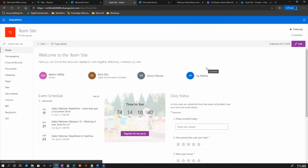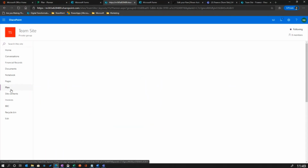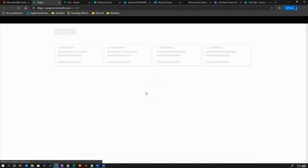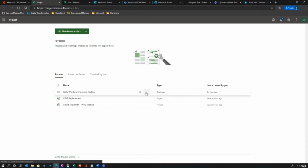Now, the one other area I wanted to talk about on this, we talked a bit about Planner, and I'd love to talk to any of you about how to use Planner for managing your processes, managing your efficiency. There is also Project, which is, if you're familiar with Project in the old days, it used to be a desktop application, felt a bit like Excel, a bit clunky, what have you. That has all been upgraded.